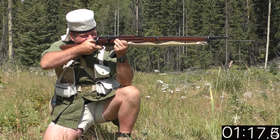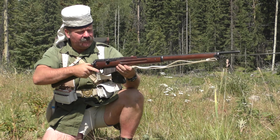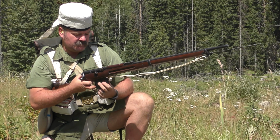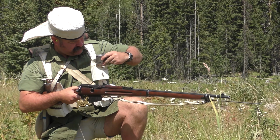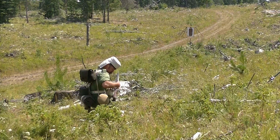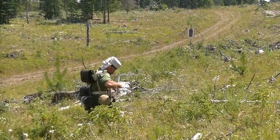The eagle eye amongst you will have noticed the cleaning rod slowly working its way out of its slot, having been unscrewed by the recoil. I did have a second camera set up to capture a different angle, but a strong wind blew in from the east, and what might have been some interesting shots.